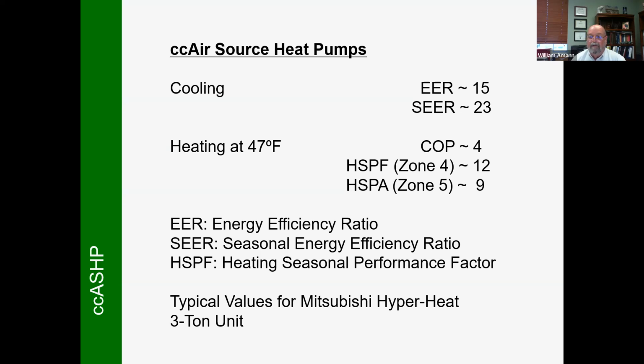That takes into account the fact that they perform even better under part load conditions. The EER is at full load nominal ratings. The seasonal EER takes into account your part load ratings.